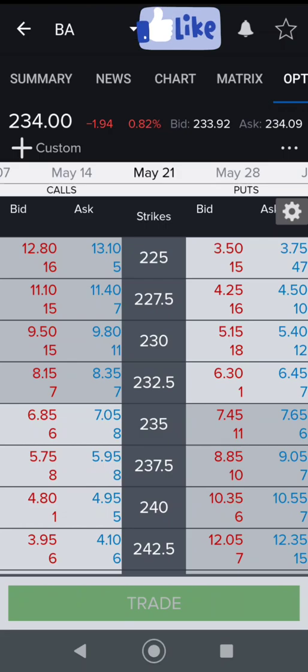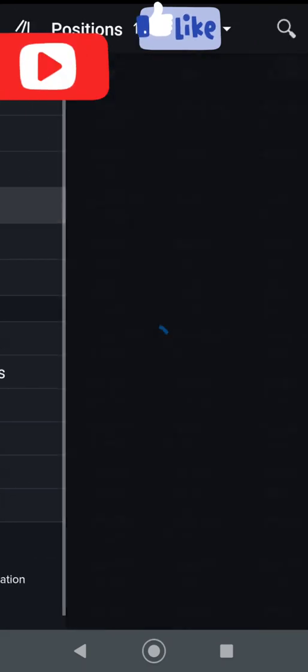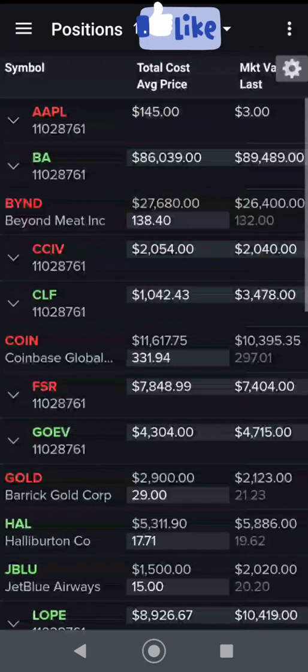I mean, I've seen spreads as high as $1, $2. I know when GameStop was going crazy, there were huge spreads in there. You could have a $5 spread, and that's just nuts. It's hard to make money that way. All right, so let's go back to my positions. Hopefully that made sense to somebody out there.